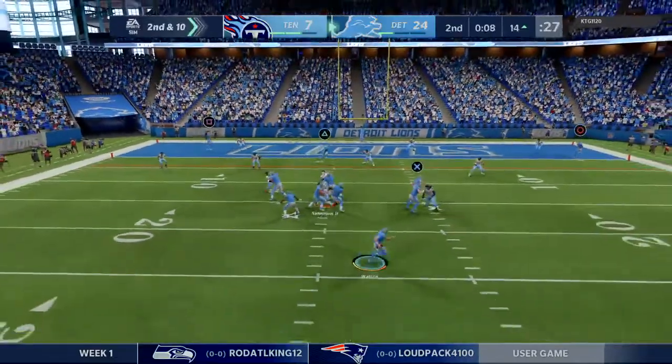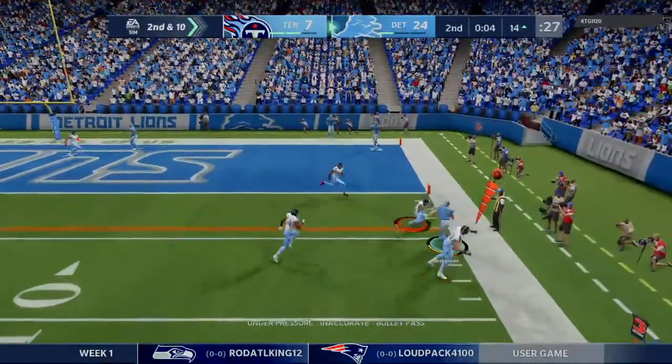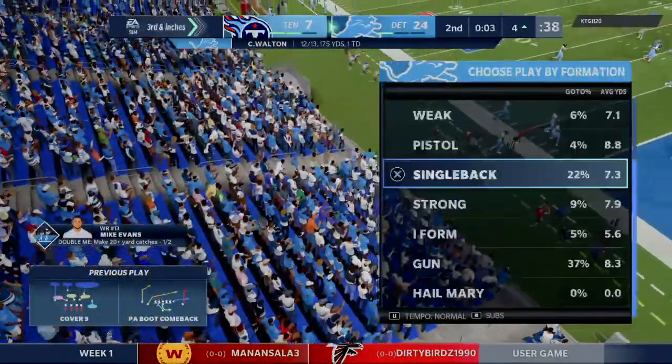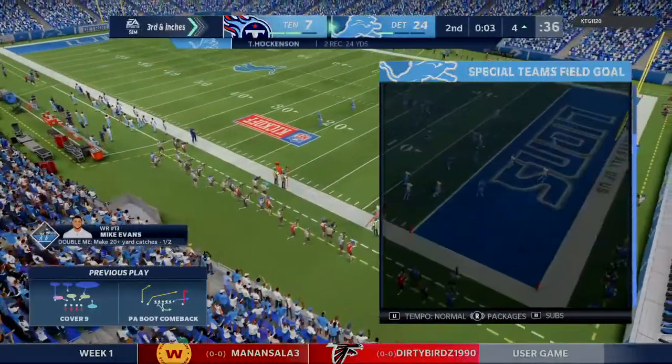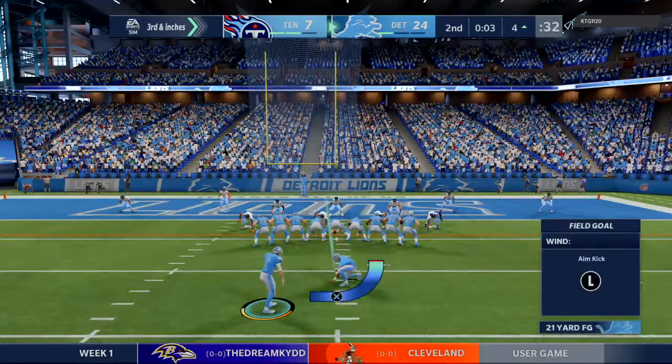Off the bootleg. Walton. They'll roll him out right. Catch is made by Hockenson, the tight end. But he's down inside the 5 at the 4 before he's out of bounds. 9 yards, and that leaves him just short, so it'll be 3rd and less than a yard.